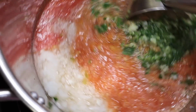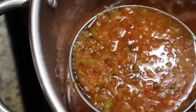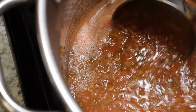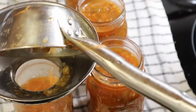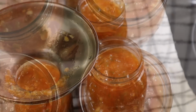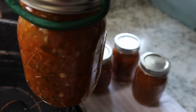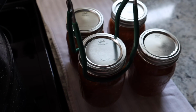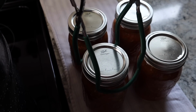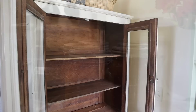consistency. And then I got our jars washed and cleansed in hot soapy water. I got it all jarred up, processed it in the water bath canner, and now we have our salsa. I'm so happy to have this year's tomato harvest turned into this beautiful, beautiful salsa.